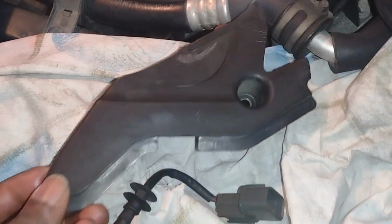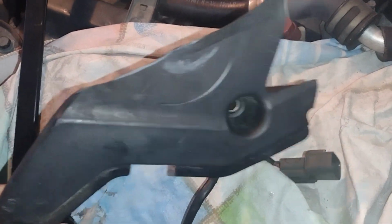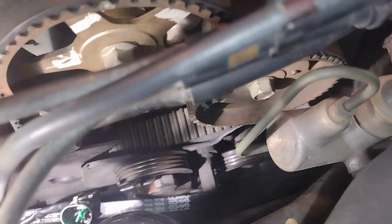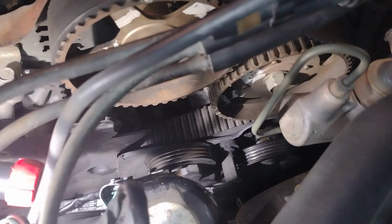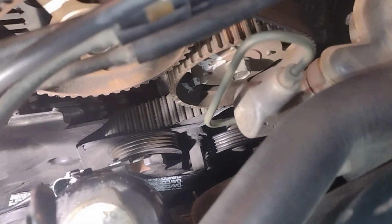So now let's just cross fingers that I did not destroy my cover for nothing. I will not put this back because I'm afraid that with vibration it might move, touch the bottom part of the timing belt and break it. So I will leave it with the hole. Guess what? We all have uncovered or open holes, and we live.